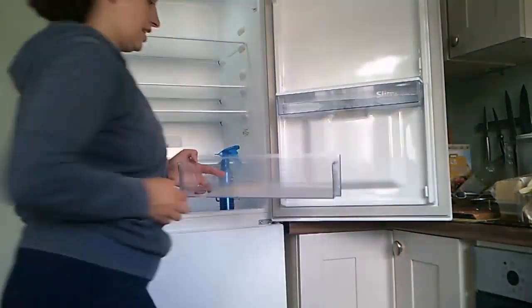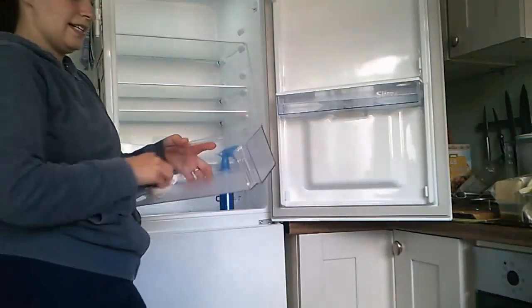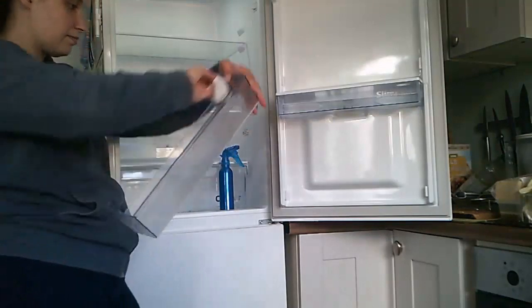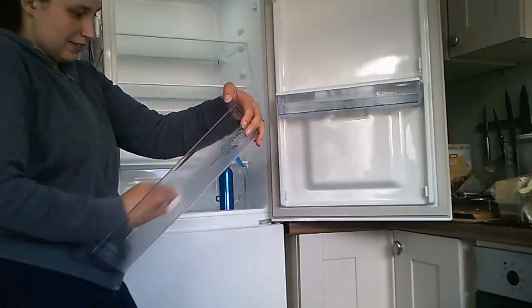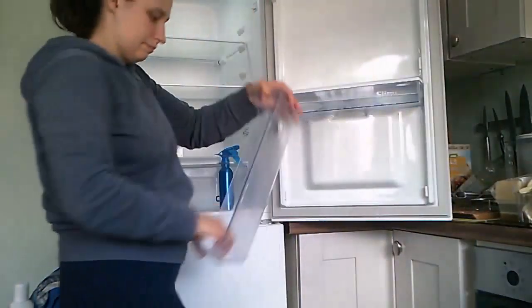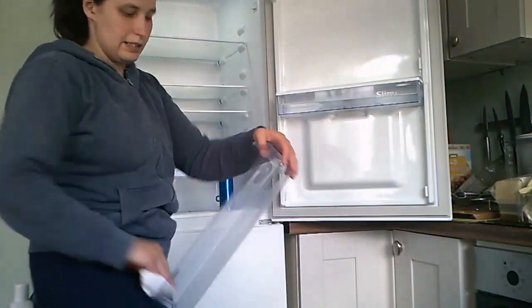I don't even know how fridges get this dirty. Surely if food is in containers it shouldn't make this much mess. I don't understand, I don't even keep bread in the fridge and I have breadcrumbs in here. It's definitely an attractor for dirt. But, as you'll see, it doesn't actually take that long to clean a fridge.